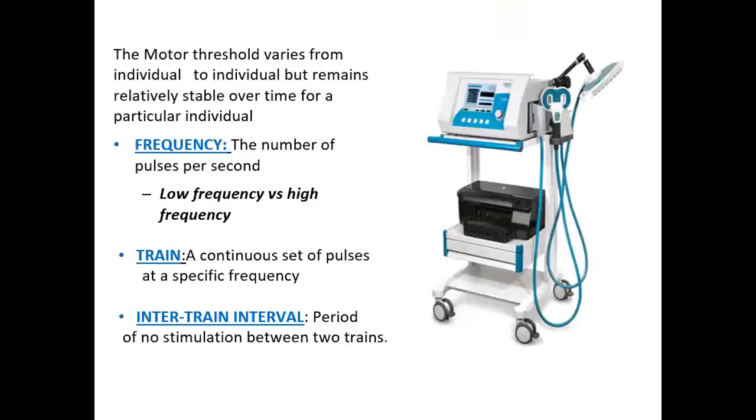So we'll take 5 centimeter towards the tragus. And then we'll stimulate this area with the coil, waiting for around 5 twitches out of 10. The motor threshold varies from individual to individual, but remains relatively stable over time for a particular individual.